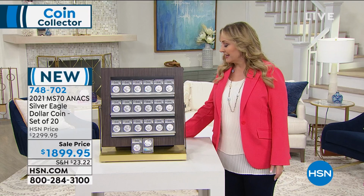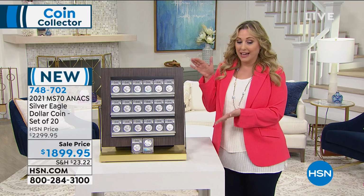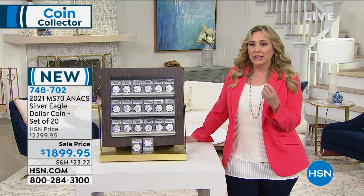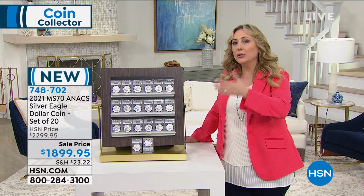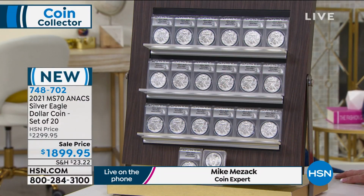Mike always says it's like buying coins like a coin dealer, because you're getting the inside track on everything, which is exactly what you're getting in a set. So buying sets is something that you have to have. Really what's happening is Mike is your concierge for this, collecting for you. The 2021 MS-70 Annex Silver Eagle dollar coin set of 20. Just wait a couple minutes on this. This is basically on sale too.